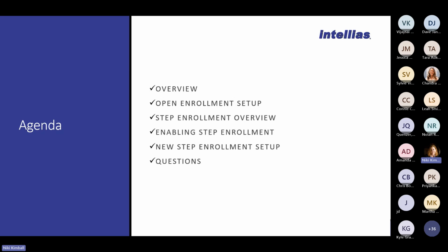So first we'll talk about an overview of open enrollment, then some setup, and then we'll compare it to the step enrollment and see what that looks like. I'll open up the system and we can look around in there, how to enable it, and what the setup looks like. So I'm not afraid of questions. If you want to either raise your hand or type something in the chat, Chandra, just focus me, and when I have a breath of a break, go ahead and interrupt me. Feel free. So again, welcome, and I'm going to go ahead and get started.